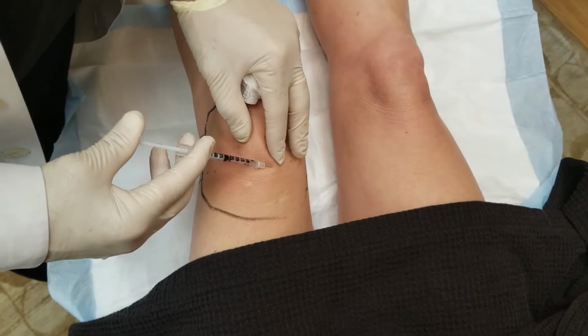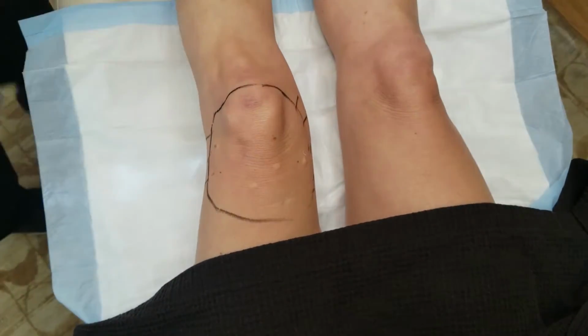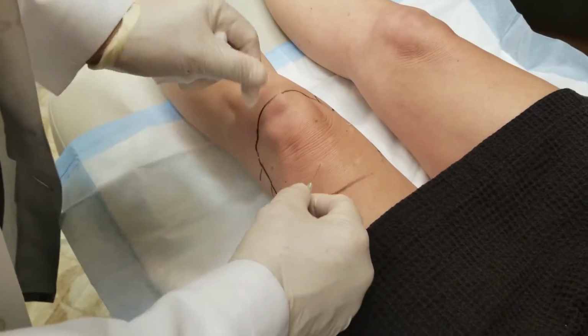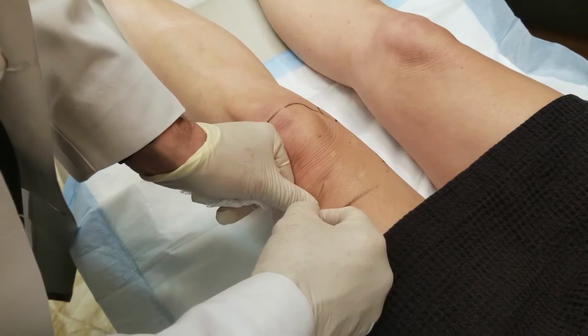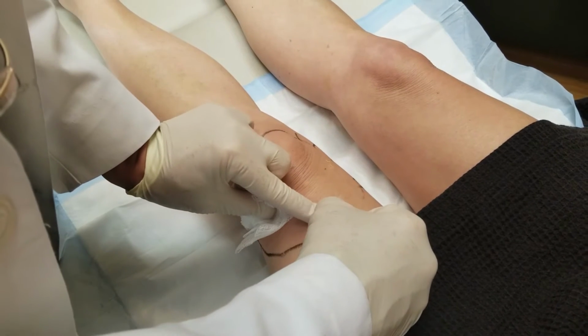The combination of the Sofwave device, the Radiesse injection, and the topical application of Defanage boosts the body's production of collagen and elastin in the area and brings about smoothing and firming to the knees and thighs and much more youthful skin.